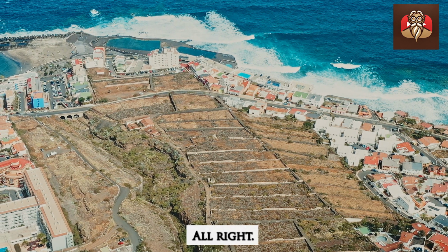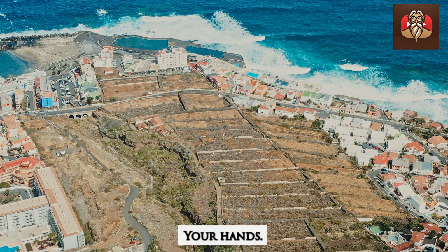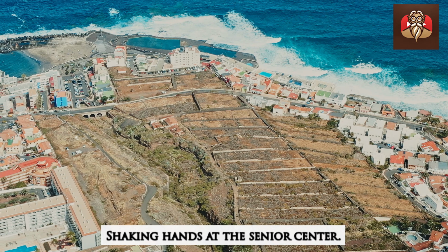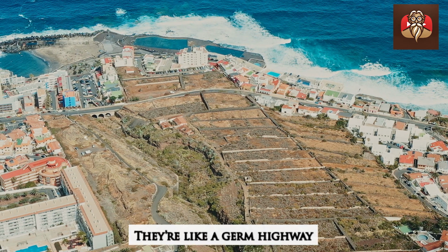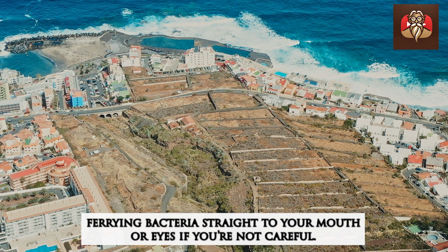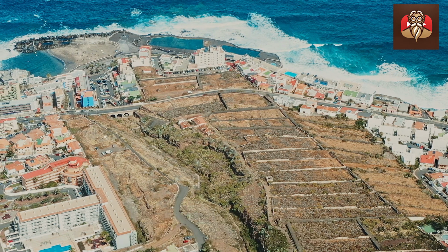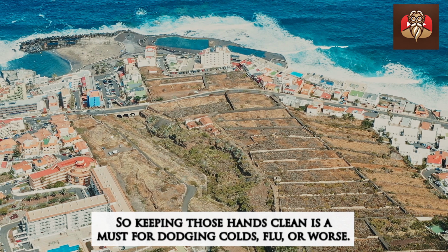All right, let's kick things off with the MVPs of your body. Your hands. Think about it. These trusty pals are touching doorknobs, shaking hands at the senior center, maybe even sneaking a cookie from the jar. They're like a germ highway, ferrying bacteria straight to your mouth or eyes if you're not careful. For us seniors, that's a big deal. Our immune systems aren't as spry as they were in our 30s, so keeping those hands clean is a must for dodging colds, flu, or worse.